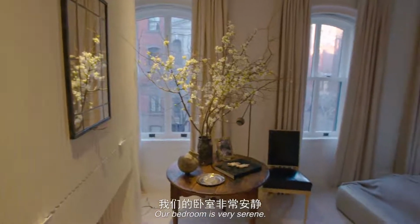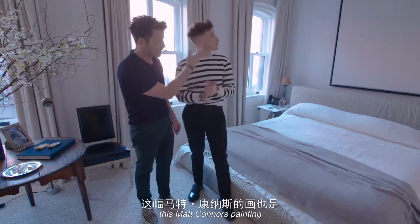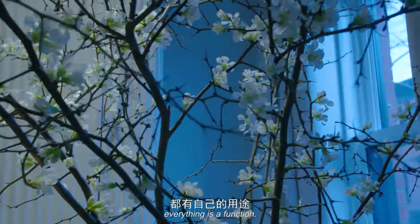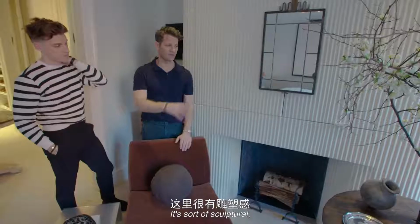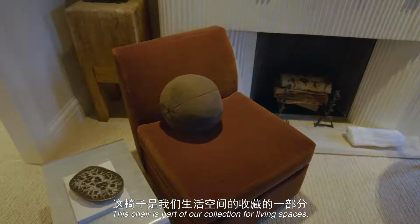Our bedroom is very serene, super thick carpeting. We've got all sort of monochromatic, this Matt Connors painting that we've moved from home to home. It's so cozy. Everything has a purpose. Everything has a function. It's just a cozy room. One thing that we love is the sitting area. It's sort of sculptural. This table used to sit in our kitchen in Los Angeles. This chair is part of our collection for living spaces.